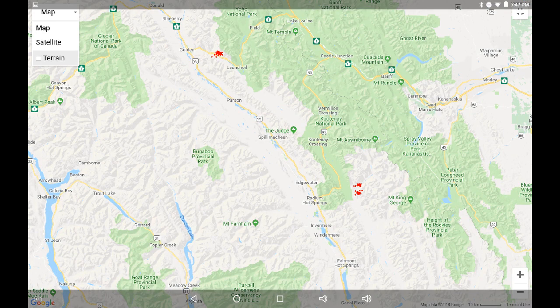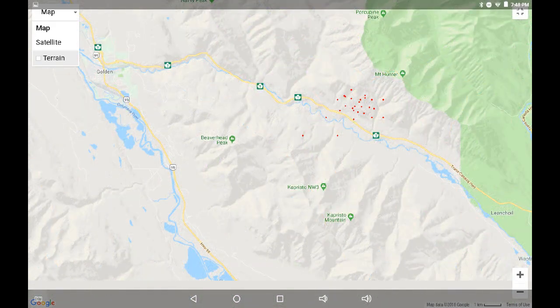We're moving north now between the Purcells and the Rockies, looking at a fire around Radium and another one around Golden. Monitoring these, I'm not seeing a lot of movement. They don't seem to move as quick in the mountains as they do out on the windswept plateaus and the prairies. We're going to zoom into Golden here.